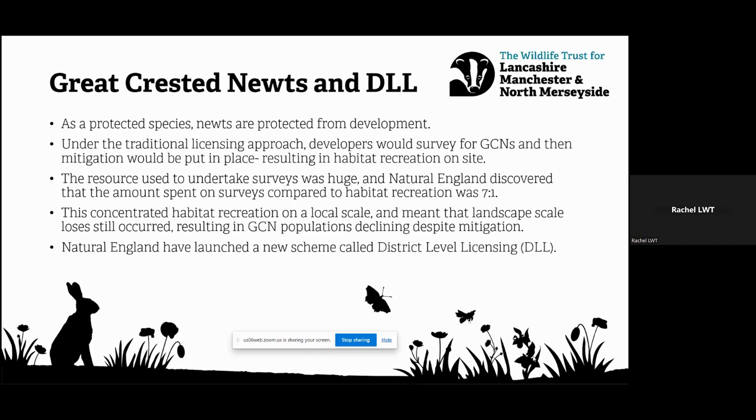What Natural England discovered was that the resource to undertake the surveys and the translocations was huge, and the amount of money coming in from developers was mostly being spent on surveys and translocations rather than the habitat creation.